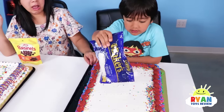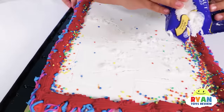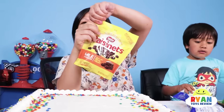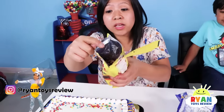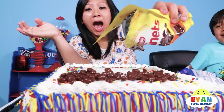Whoa. It's like coconut flour. Do you guys like coconut? That's on everything. My turn now. I'm going to open up and sprinkle some raisins. Wow. Do you like raisins? Mm-hmm. Oh, but they're not regular raisins. They're milk chocolate raisins. Ooh, whoa. What?